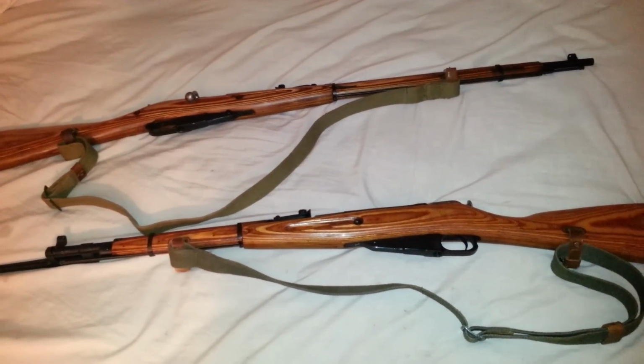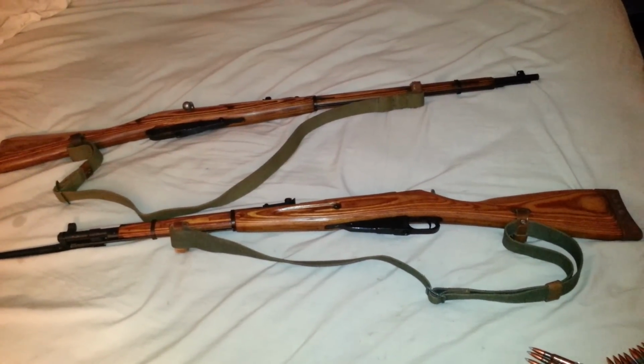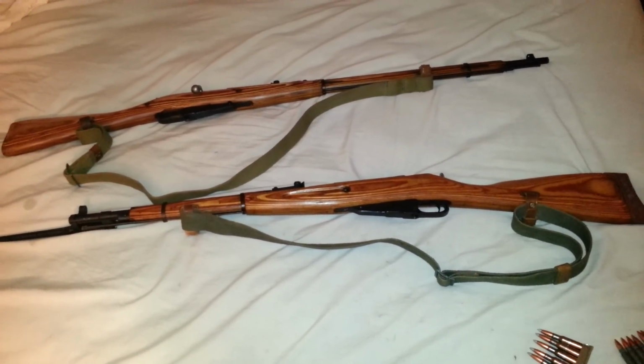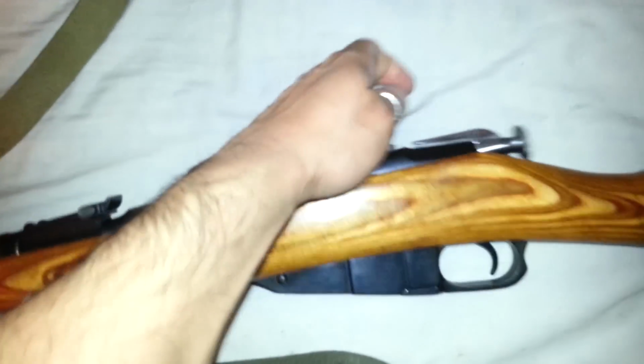I should have brought it out to show you guys, but I don't have a camera stand. I'm a cheapskate. I'll invest in one, guys. And it'll free up my hands where I could strip these down. I could show you the bolt assembly and all that.